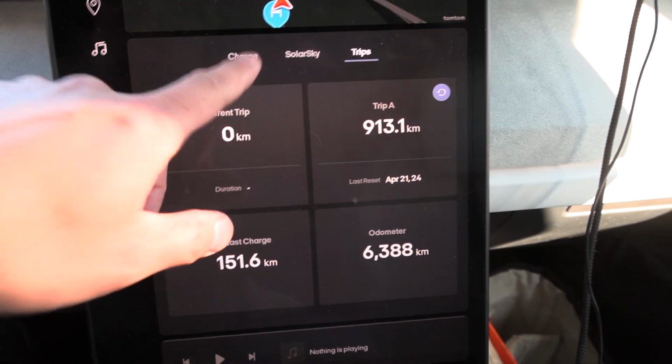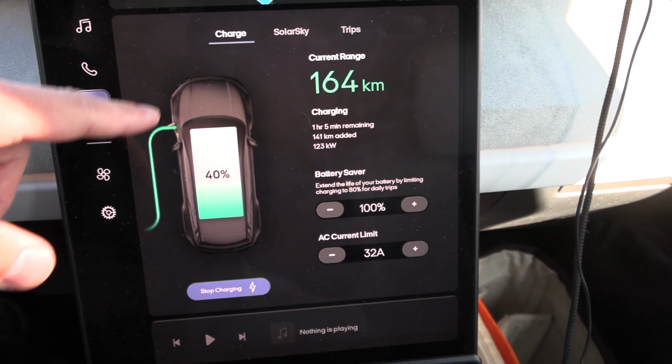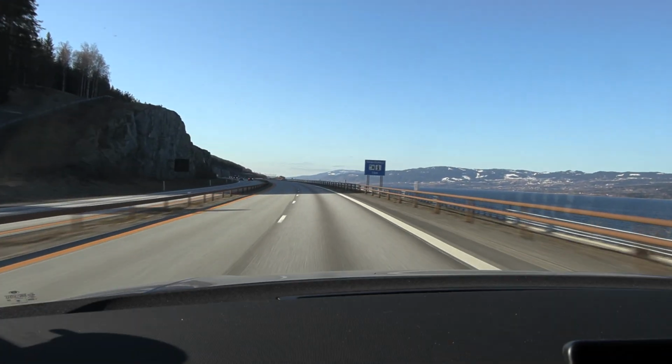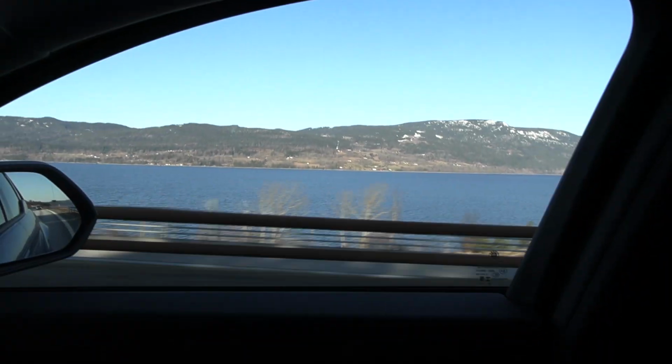But okay, wait. I need to charge to 40% just to be sure. Yeah, I have 40%. I can go now. Let's go. This is it, the final run. It's a lovely day over here at Mjøsen.